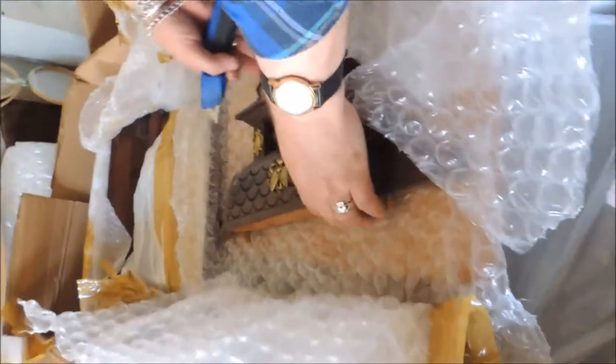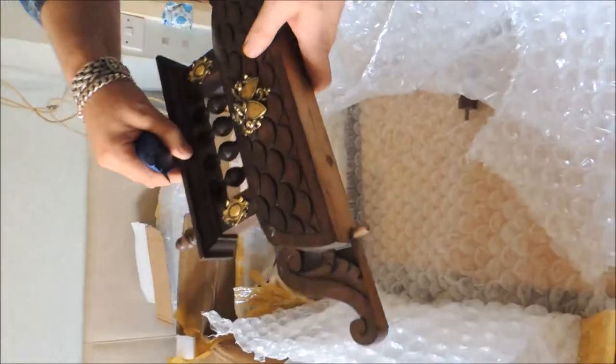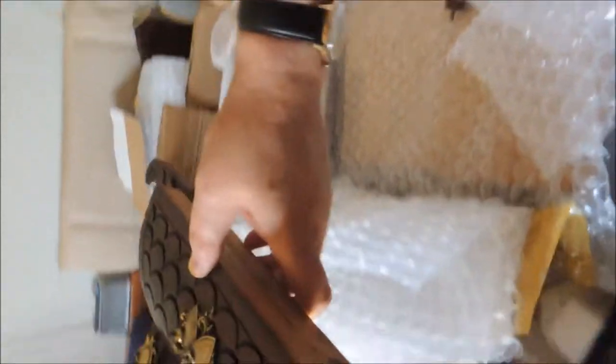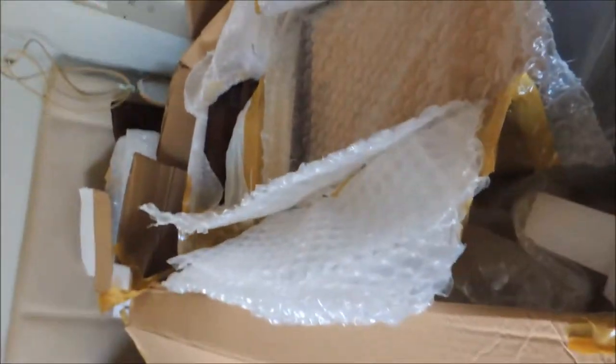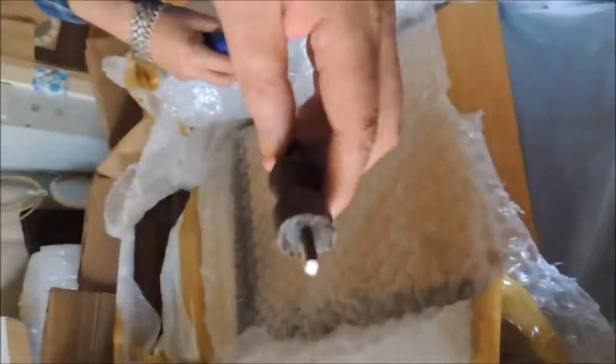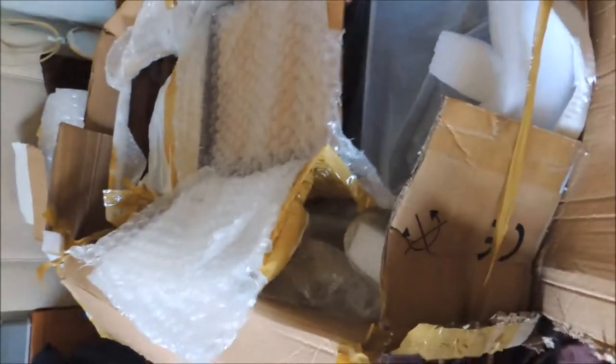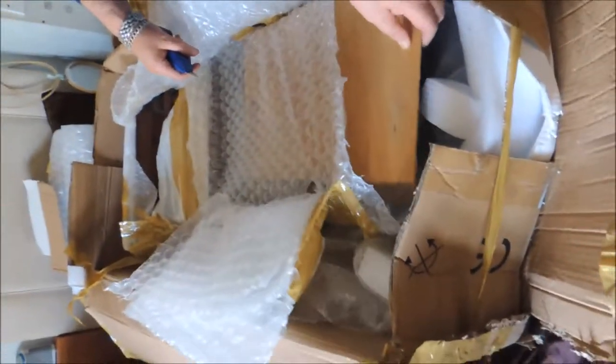That looks up here. And the dowels are there. Just leave that there. I just want to get a look at it before I. There's a Vienna. And that's the one. And that's probably at the bottom of the case.